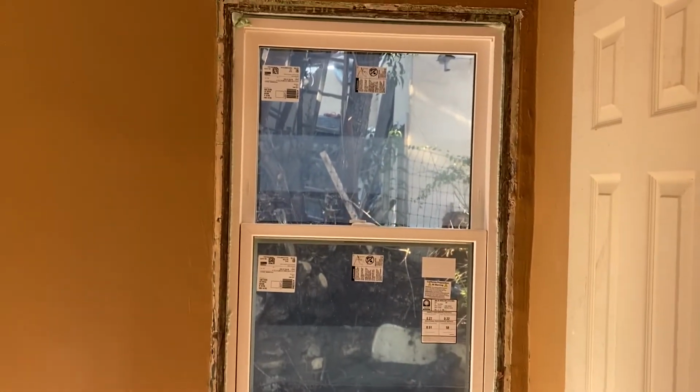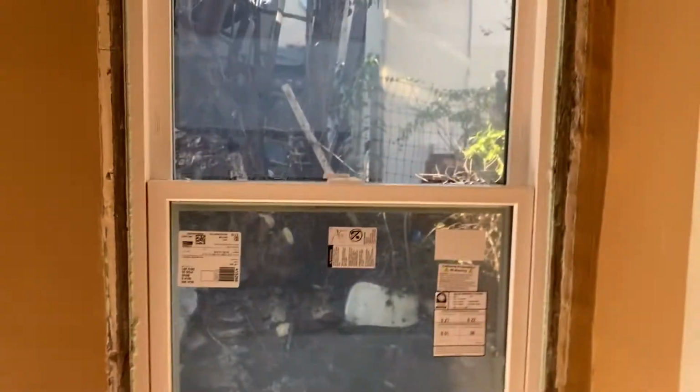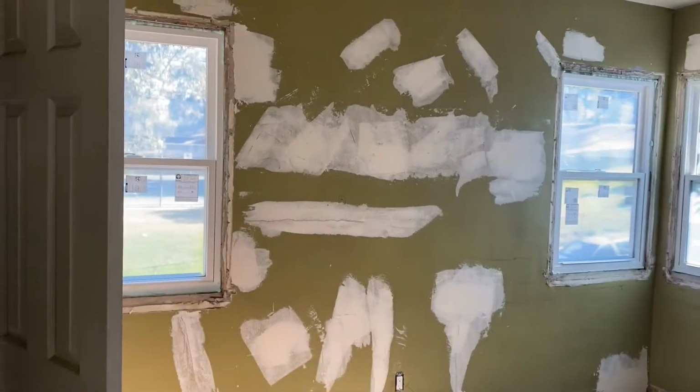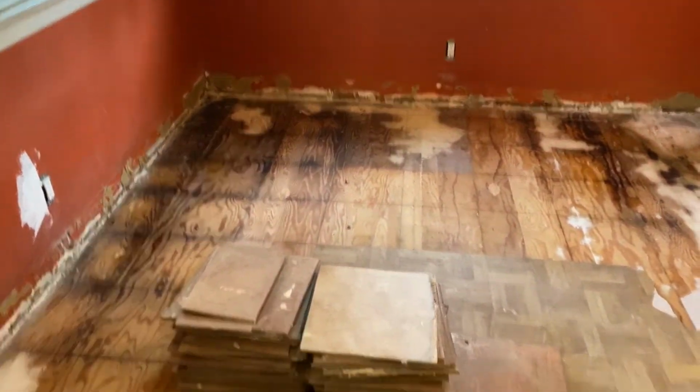So the windows are in. The window sills were taken off. I did not personally like those. So you can see brand new windows. And all of the bedroom windows have been replaced. I didn't do the rest of the windows in the house yet because it's just too expensive to do them all at once. So I started with the bedrooms, and then I'll move on to the living room, the kitchen, the dining room, and the bathroom. But gotta do it in phases. It's just way too expensive.